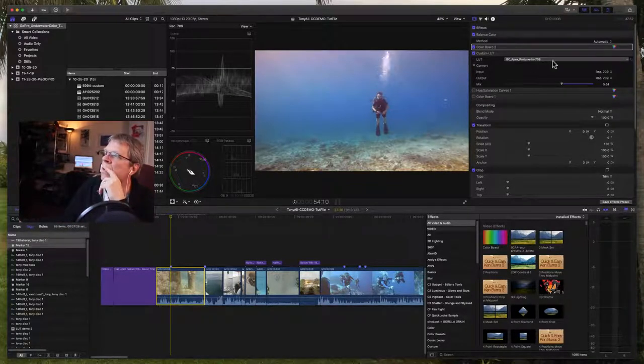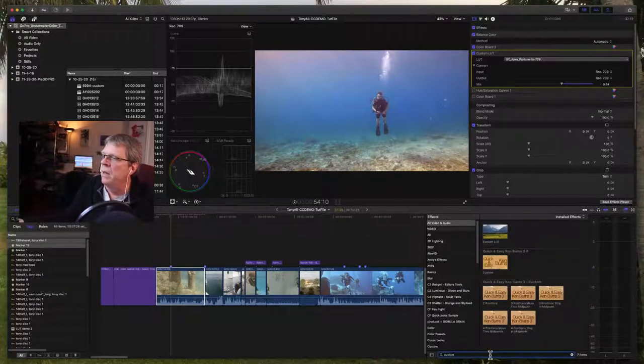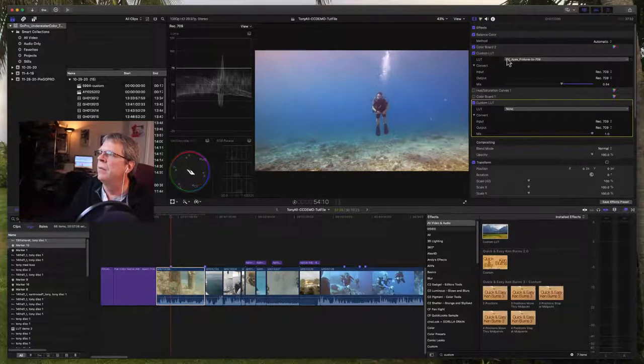But to install the LUT, there's a plugin called Custom LUT. It comes with Final Cut X. If you just search custom, it'll have Custom LUT. You drag that to your clip. And for our purposes here, I'm going to turn this one off.